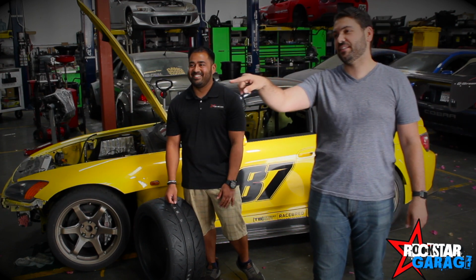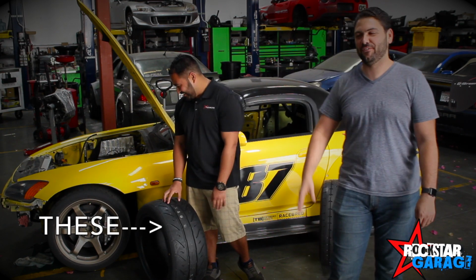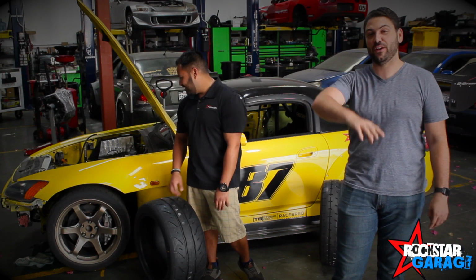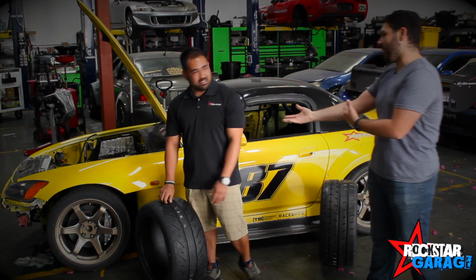The 315 RT660s are super wide, so we've got to make sure we're not hitting anything. We have RT660s going on my RCF. That's actually from AO52s, so that will be an interesting comparison. Anyways, back to talking tires.